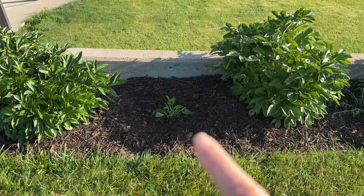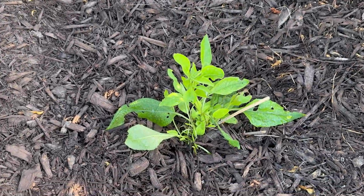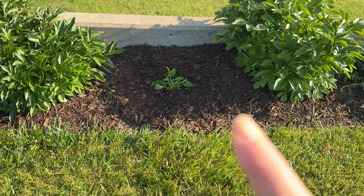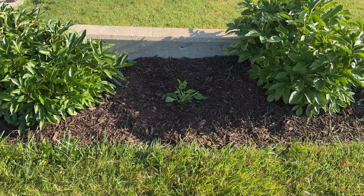So before I get Miss Molly in the ground, this is actually where she's going to go, and you can see there's a plant there, and this is a coneflower that was also tucked up under the Baptisia. I just popped it there temporarily. I'm going to take this out today and put the Miss Molly in this spot, and then I'll find a new home for that coneflower.